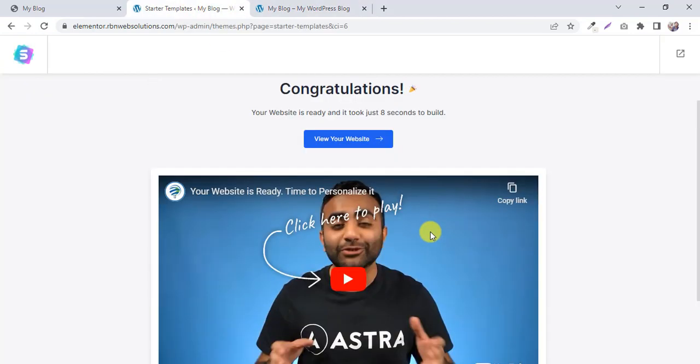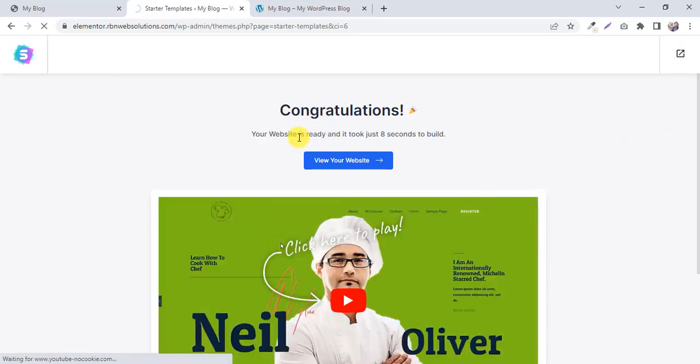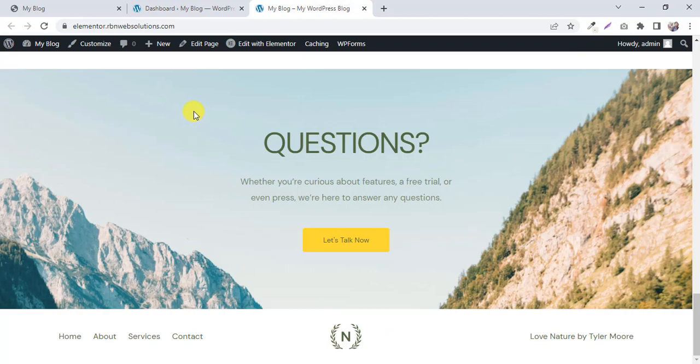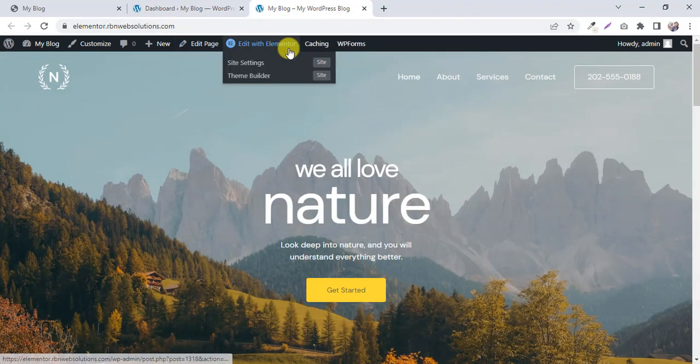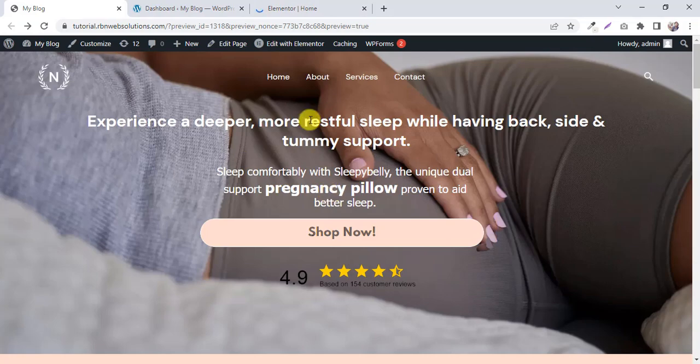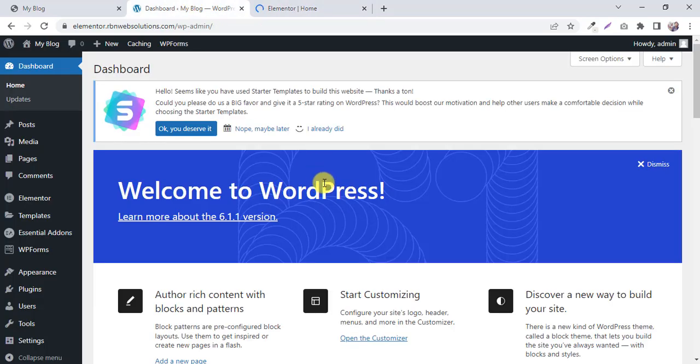So you have to click on this icon, exit to dashboard. Click on it, and then you can see there is already a website, but we are not going to use this. Click on edit with Elementor. We are going to delete everything from this site. So click on Elementor. We are going to make this type of website. Okay, so this design is useless, I just showed you how you can move with a demo website also.